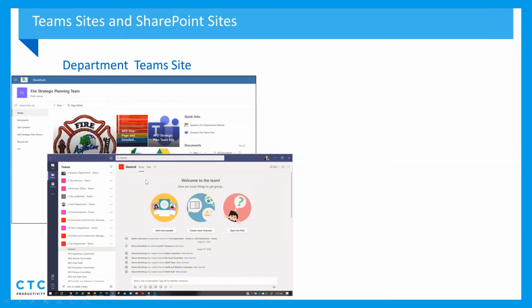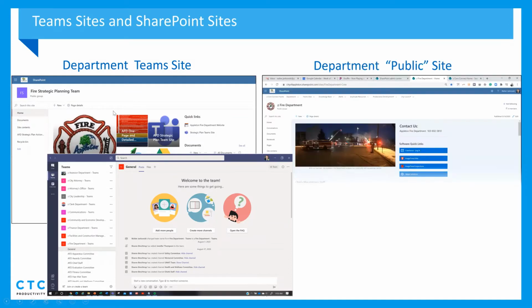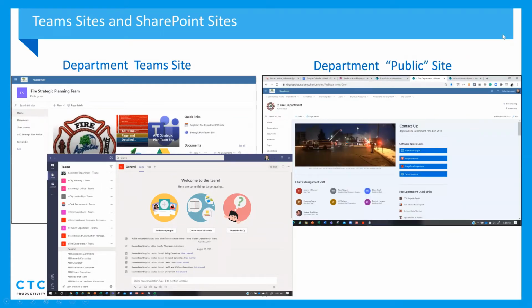Yes. If you think about it, every time you have a Teams site, behind it is the SharePoint site. In the Teams site, it's only the people who have access to the Teams who have access to it. Now you can also create an intranet and have what I would call a department public site, which means everybody in the organization can have access to it. And I'll show you some examples of that.